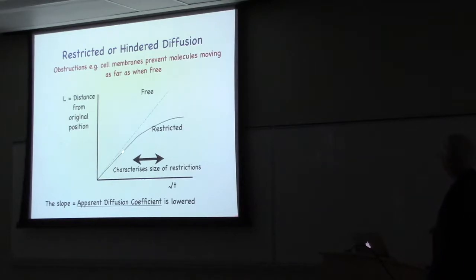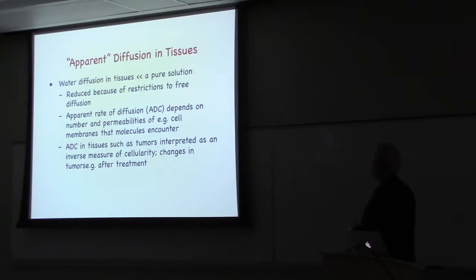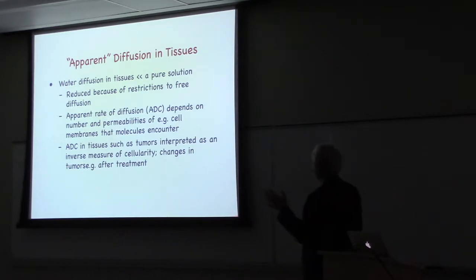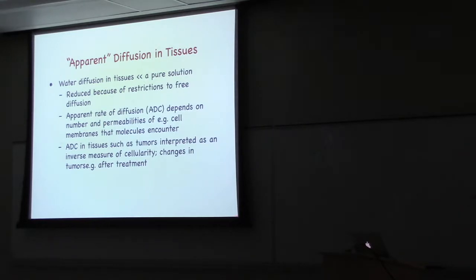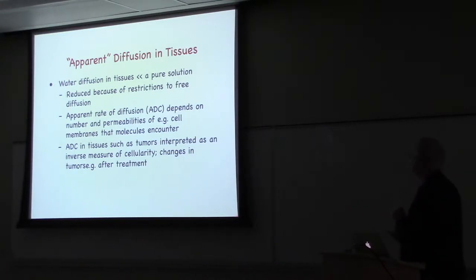So if you take the slope of this line, we get what's called the apparent diffusion coefficient. So the apparent diffusion coefficient down here is quite high, and it gradually goes down to 0 as we go to longer and longer diffusion times. So water in tissues is less than a pure solution because of these restrictions on free diffusion. That's the reason why we can do DTI, because it's more free going across the tract than down the tract.